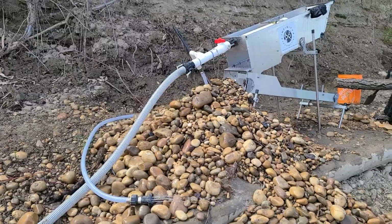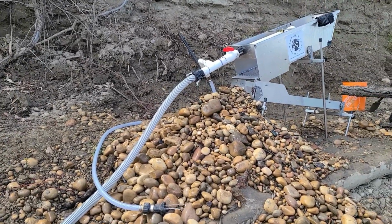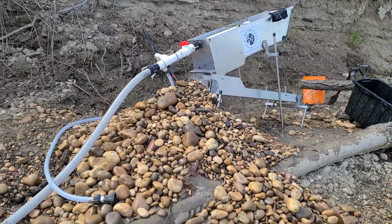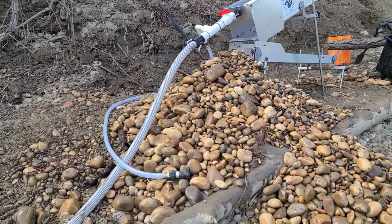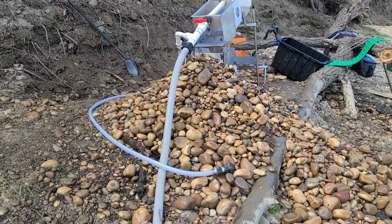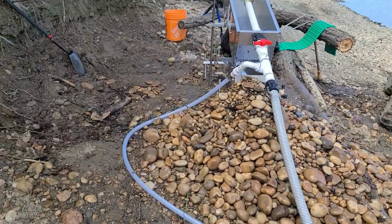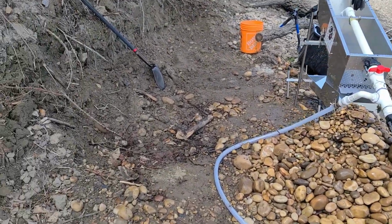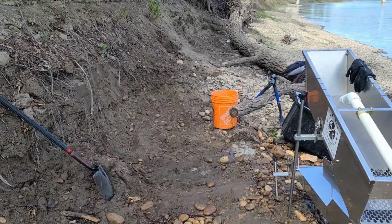Okay, here we are just wrapping up our day. We probably put in maybe, I don't know, not even an hour's worth of work. Here's what we have to show for it. Greg will be doing the cleanup here shortly. Maybe we'll take it back to our camp to process it. As you can see, we didn't work that big of an area here.